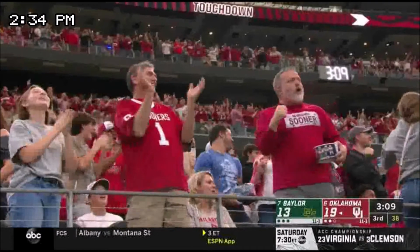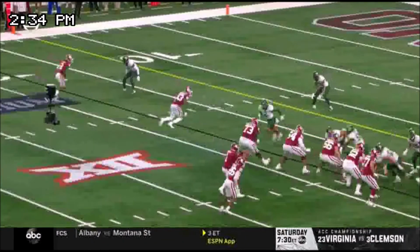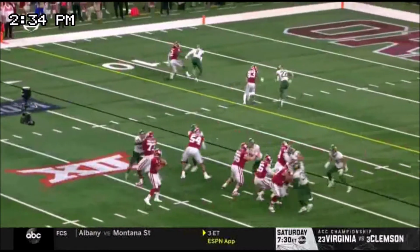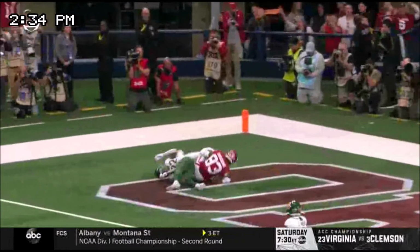Lincoln Riley took advantage of the injury to Graylin Arnold. He was working on J.T. Woods. This is the new guy in the game. Woods is in. They go single coverage. Little slot fade over the outside shoulder.